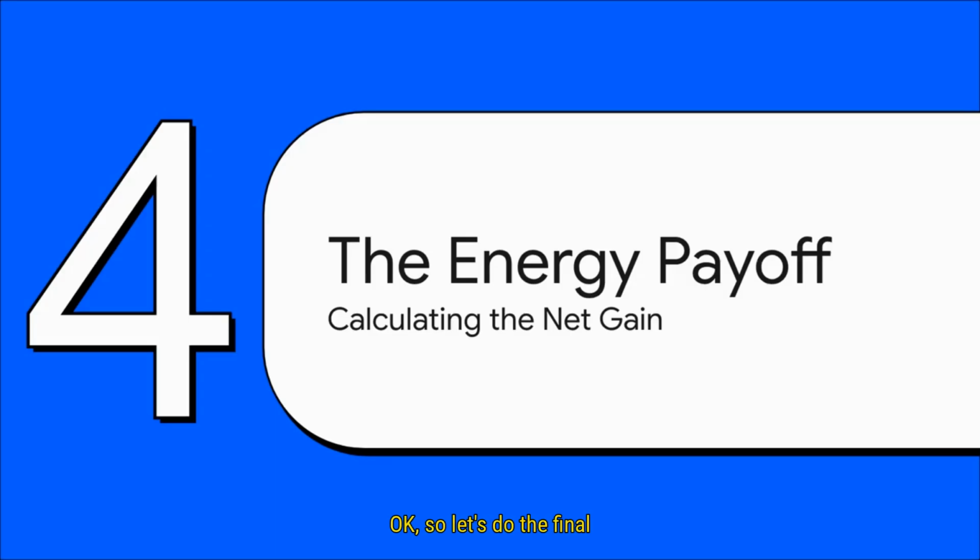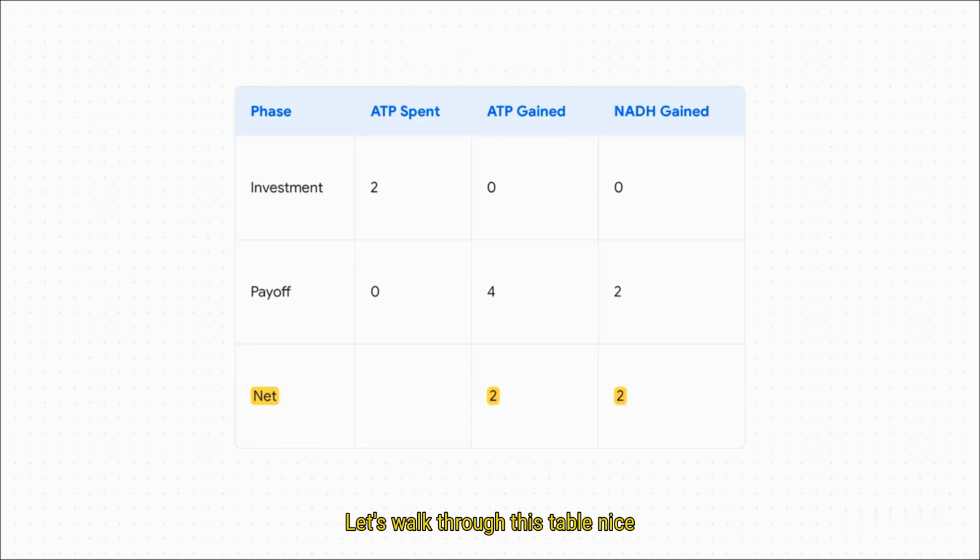Okay, so let's do the final accounting. For anyone studying for an exam, this right here is the bottom line. What is the net energy gain from breaking down one single molecule of glucose? Let's walk through this table nice and slow.